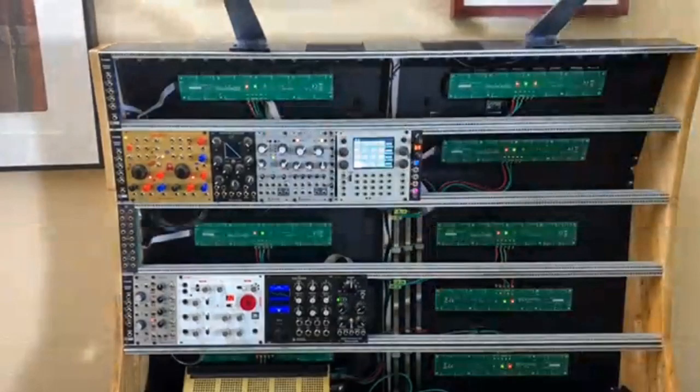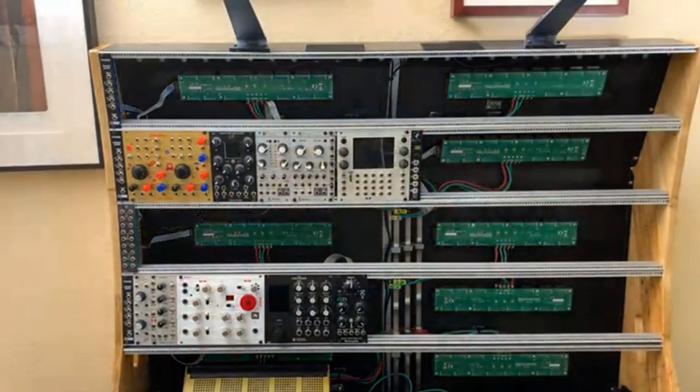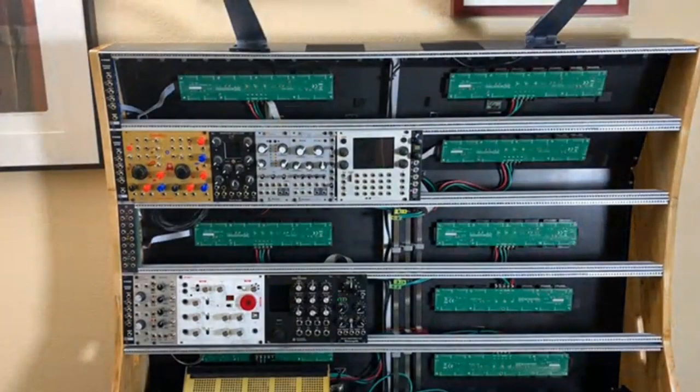Good. All right. I'm doing well. And now the power switch is off, and there's no current inside the case, so I'm safe, everyone. Thank you for your concern. We talked about it at the start of the show.